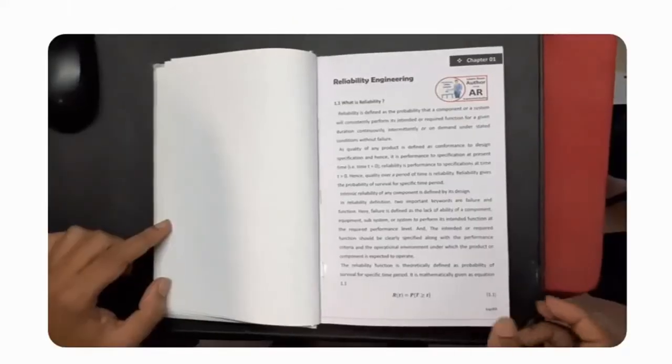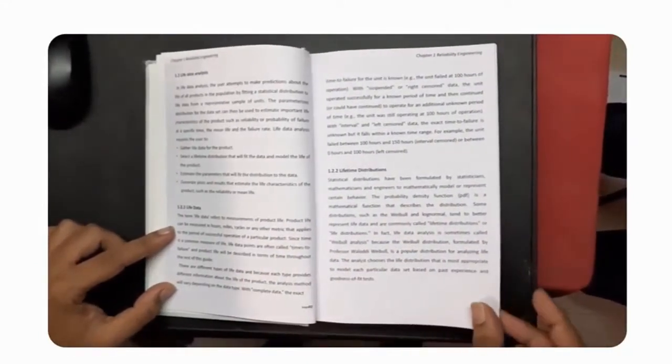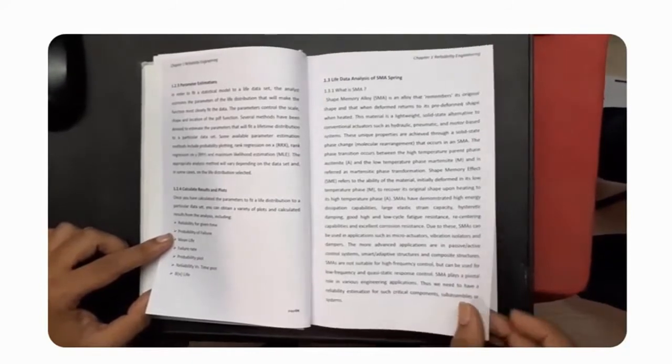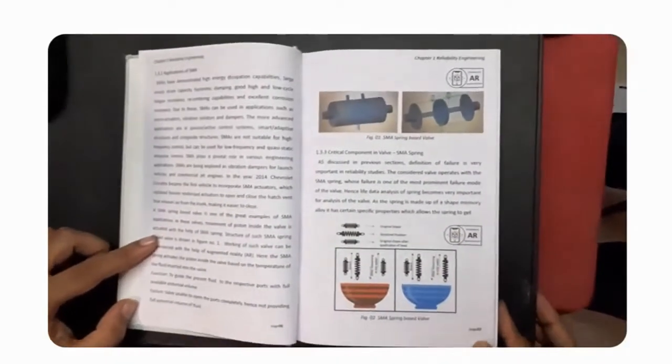Now as the student has seen the video lecture, he or she can move forward to the further content. Here, in the book, concepts like life data analysis are covered. In this section of SMA applications, a diagram of one valve is given. Can we visualize that diagram for its working?